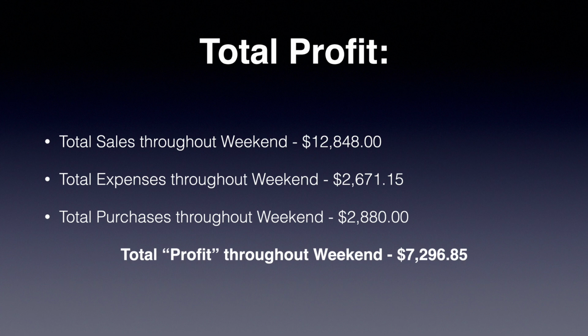Take the total sales, subtract the total expenses, subtract the total purchases, and you're left with a total profit in quotation marks, just because it's not my actual profit. It's kind of like the net sales, because basically you have to subtract the cost of goods as well. But yeah, that number, $7,296.85. Like I said, overall, really happy with that number. Definitely was not expecting to do that well at Collecticon, which is really nice.